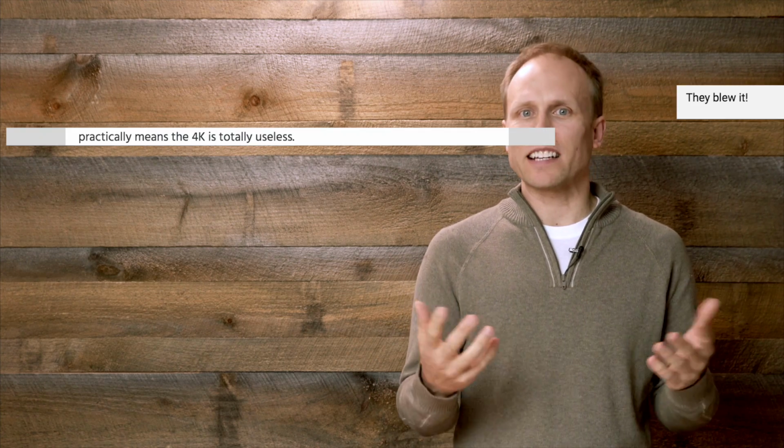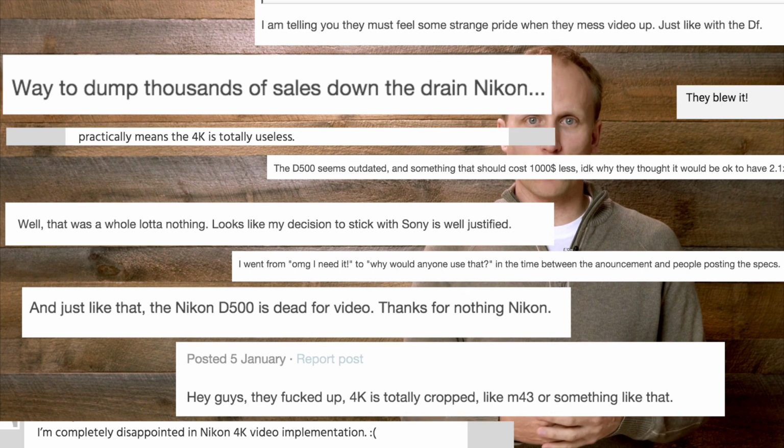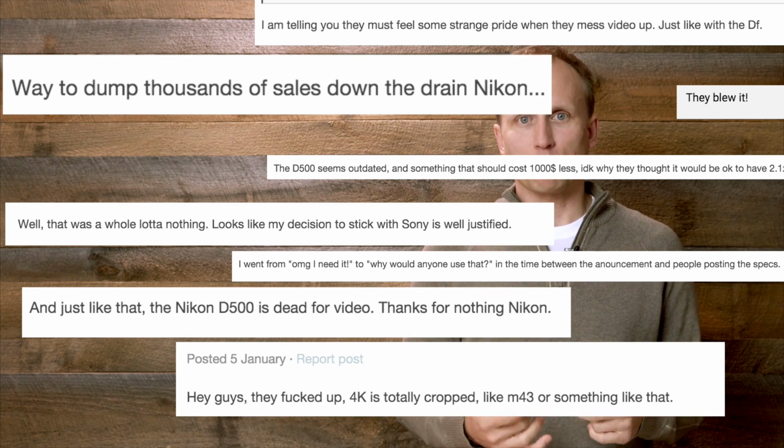So what's there to complain about, or who is dismissing this camera as a joke? Videographers. Or I should say some videographers. You read the forums and it's like they've been personally insulted by this camera. Why? After all, it shoots 4K. It's one of the first DSLRs to do that. Well, there's a catch to that 4K.